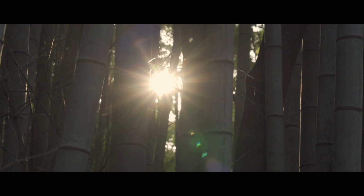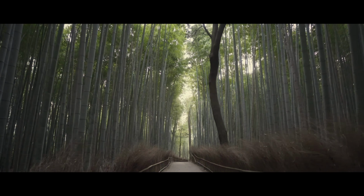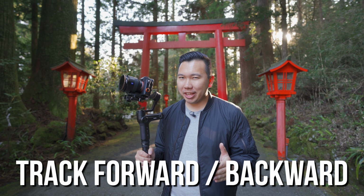Because of that, the gimbal eliminates the other filmmaking tools that we would otherwise have no space for, like a tripod, slider, and an actual jib. Can you imagine checking in a jib on an airplane? Now, a gimbal doesn't completely replace those other tools, but it does get the job done by giving us very similar results. So let's start off with 2 easy techniques first, tracking forward and tracking backwards.